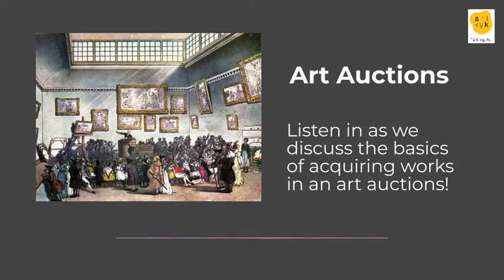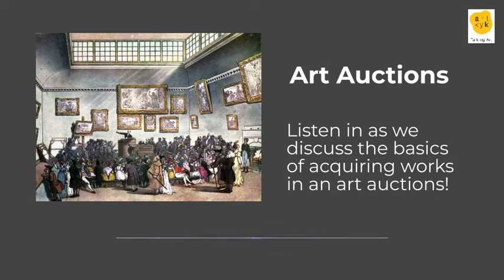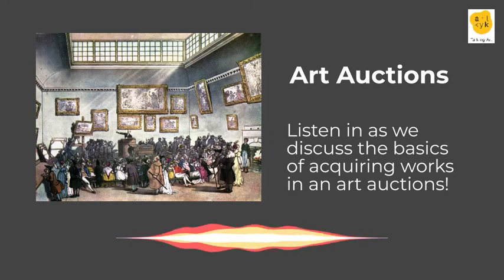Correct. So now they've got the invoice with all the charges, and then the auction house typically ships it out to their logistics partners. Anything else that we need to think about when we are looking at auctions?